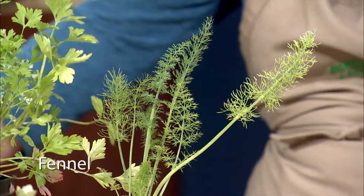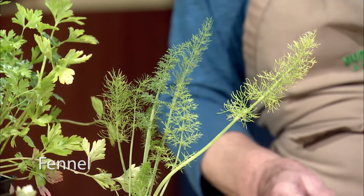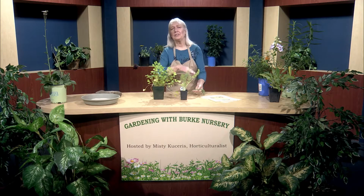So the roots are still active. So even though it may eat the whole plant, it still will grow back. And also, fennel is another host plant to the parsley worm. And then the other, my dill was doing so well, and it was in a huge pot, too heavy, so I couldn't bring it in.